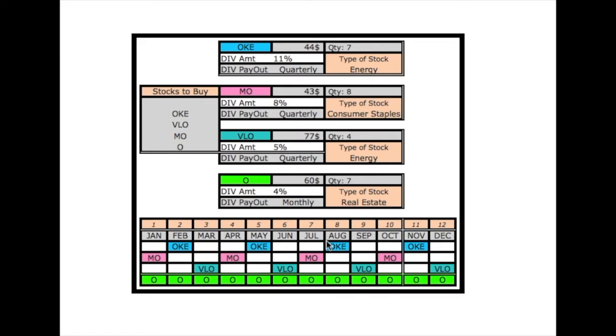So down here at the bottom, this is the year. The first month is January, second month February, third month March, so on and so forth. And these colors represent when you're going to be getting paid your dividends. As you notice, just off O alone, you'll be getting a dividend every month. And where those other 3 stocks fall, you'll see where the dividend pays out as well. This is a chart I made just to show you the numbers: what the stock symbol is, how much it costs, what percentage you're going to get on your initial investment per share, and when your dividend pays out, right?